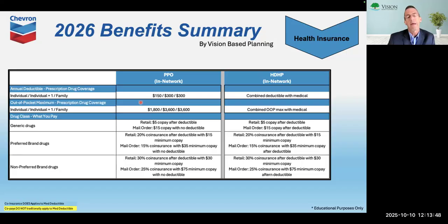The HDHP plan has a combined deductible with the medical. So basically, there is not a separate deductible for prescription drugs, and there is not a separate out-of-pocket max. Why this is important is that if you have higher dollar or frequent prescriptions, whether generic, preferred, or non-preferred, you have that separate deductible and separate out-of-pocket max for your drug coverage, which is relatively low. If you look at the family, the deductible is $300, the out-of-pocket max is $36. It's totally separate from the medical side.